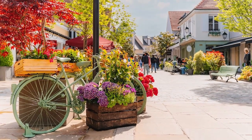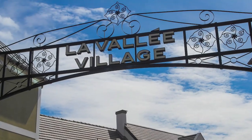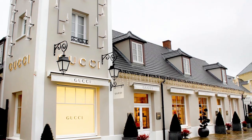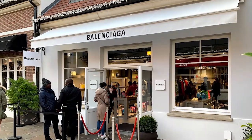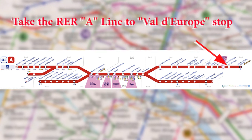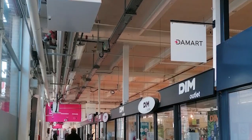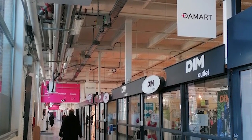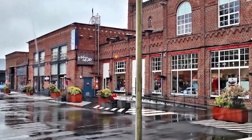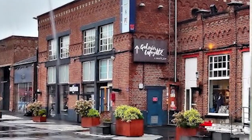The most successful outlet mall in France is also the closest one to Paris. La Vallée Village Shopping Outlet offers over 110 stores, including some of the luxury designers. It can be accessed by a short train from Paris. The outlet mall I've spent the most time at is l'Usine Roubaix. They have 200 stores. You won't find any of the luxury brand standalone shops here, but I have found some good deals on top brands at the Galeries Lafayette outlet. If you're in the north of France, take a look.